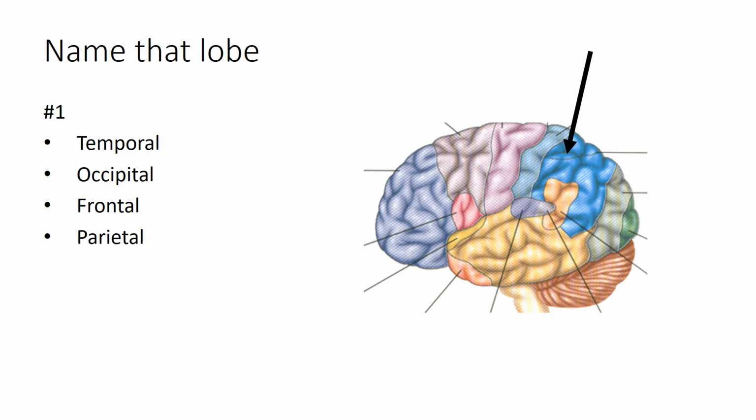Here's an example of a basic exam type question. Here I have an interestingly colored image of the brain where things are divided up a little bit differently from what we've seen before. But generally speaking, you should be able to identify that in this view of the brain, we've got, again, the front of the brain, the anterior part of the brain toward the left, the back of the brain toward the right. So this big black arrow pointing at kind of the superior posterior part of the brain is going to be pointed at the parietal lobe.